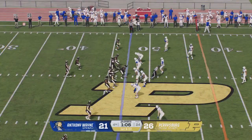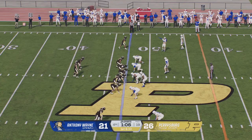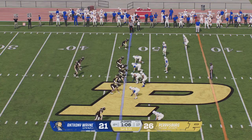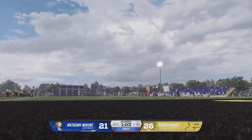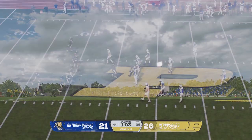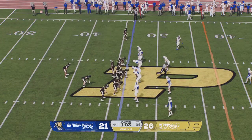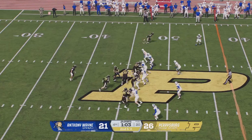Good field position to start this drive at their own 47. They'll run the ball. The clock is on their side. And he is stopped immediately by the big defensive lineman. Calling a timeout here, you have to avoid making a mistake in this situation.